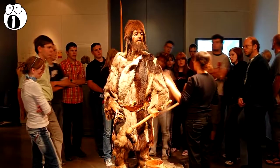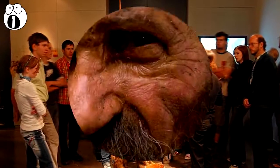Ötzi is now on display in the South Tyrol Archaeological Museum. Go and see him, but don't get too close.